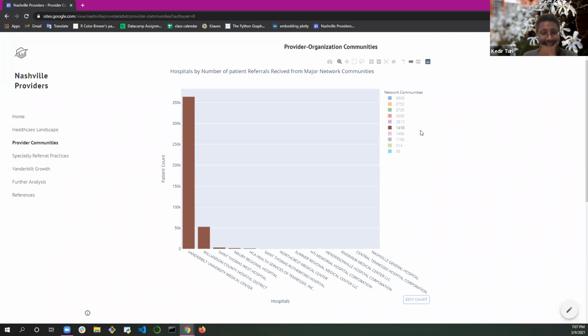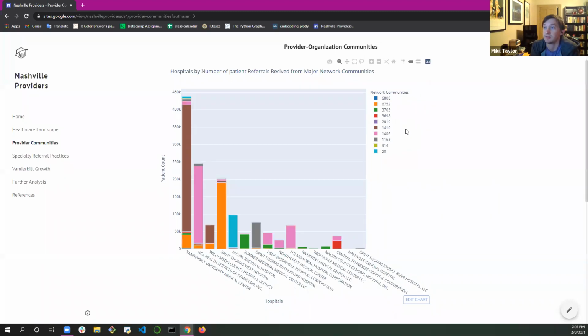It makes sense that they share a lot of patients, and that they wouldn't necessarily have a lot of doctors who are referring outside that network. A lot of reasons why that makes sense. The Nashville ones sharing a cluster of patients pretty closely to each other, again, also makes sense.